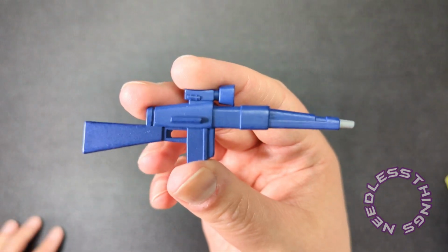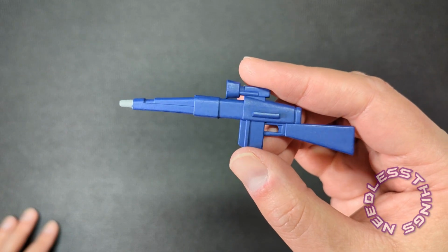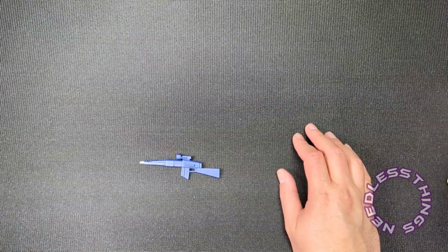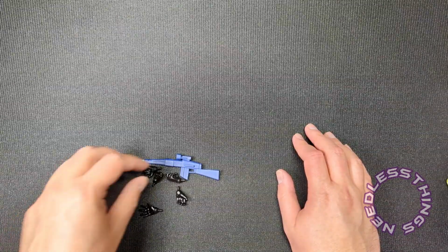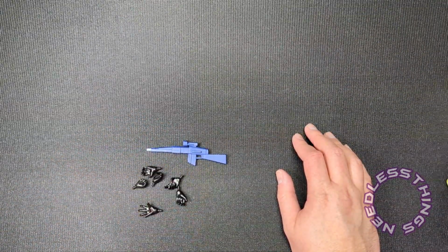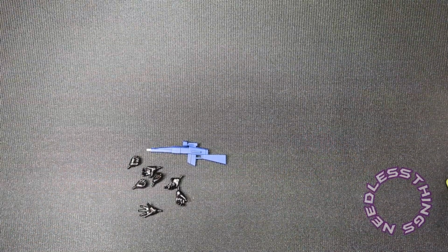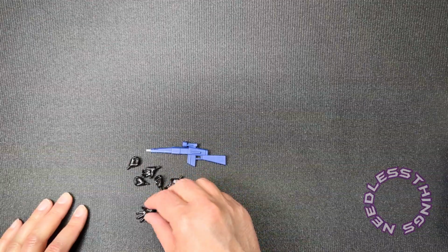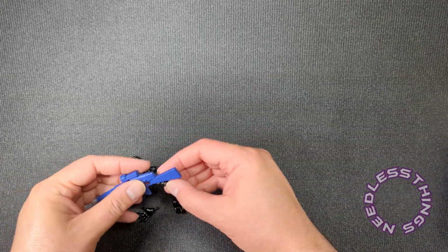Let's see. We have got that rifle that I mentioned before that is from, I believe, the opening of the show. It's almost like a sniper laser rifle. Looks great. I don't know how he's going to hold that. Let's take a look at the hands and figure. I am sure Super 7 included a hand to hold that, and that's one of the challenges of what Super 7 does. Look, if we're going to make this, we're going to make it as accurate as we possibly can. So we want to include that laser rifle, so we're going to have to include a hand that can hold it. And look, this is that hand.